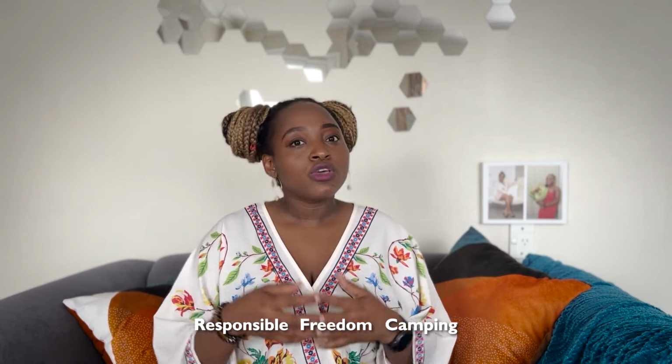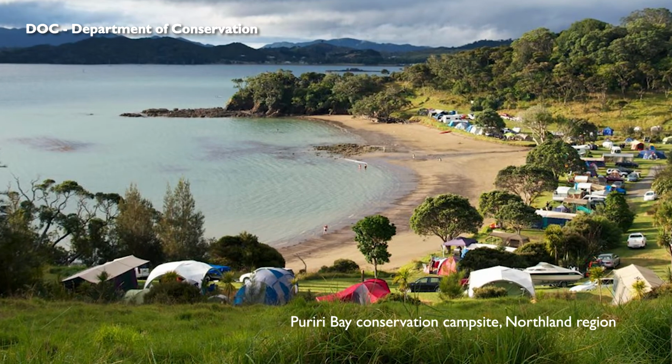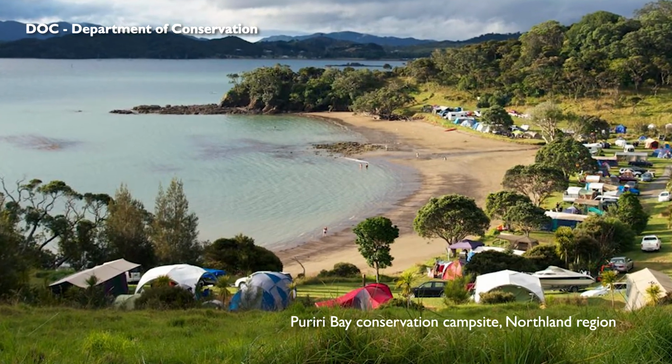Freedom camping is possible in some areas, but is generally not encouraged, so it's somewhat restricted. If you want to even do freedom camping, they ask you to do responsible freedom camping, which means you camp and you take your things and you leave. So that is why we have a lot of campsites in New Zealand. Private campsites are not free, and they also can be expensive depending on when you book, but they are still cheaper than hotels though. DOC provide campsites too, especially in many conservation areas around New Zealand.